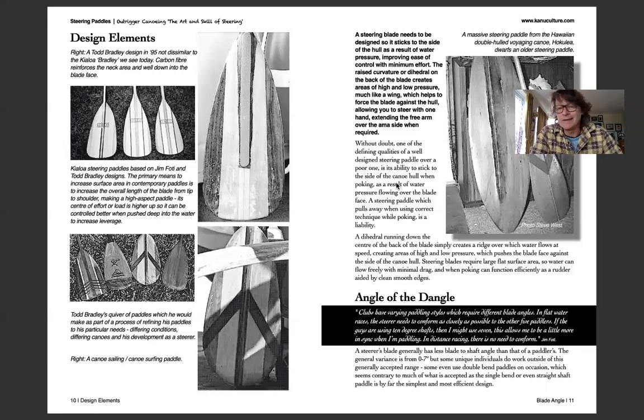And ideally, you want to be in sync with your crew. If you're paddling, you want to be in sync. And of course, one of the best ways to ensure that is to have a blade angle that's very similar to the rest of the crew.